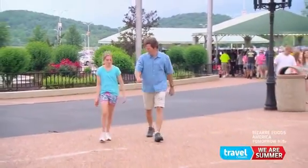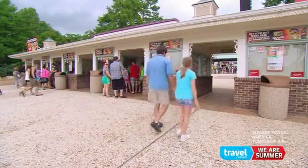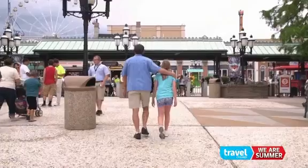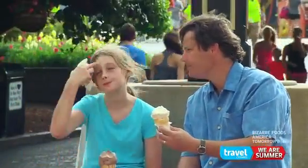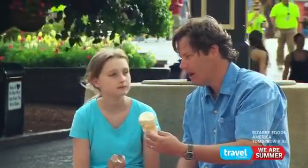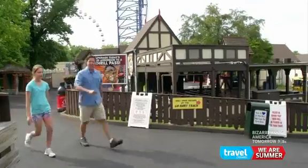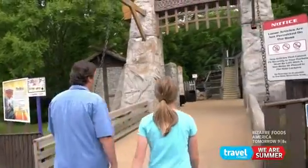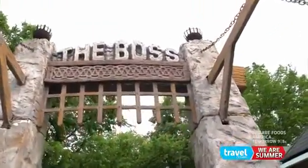Ready to tackle the Boss? Yep. Coaster enthusiast Ryan and Ellie are here for some father-daughter bonding. Together, they've ridden more than a dozen coasters. Now, they're ready to challenge the Boss. What are you looking most forward to, that drop? Today I'm here with my dad and we're gonna ride some roller coasters. Here it is, Ellie. The Boss, dun dun dun. You nervous? A little bit. Me too.